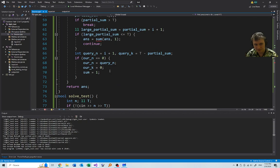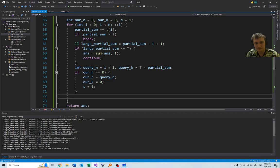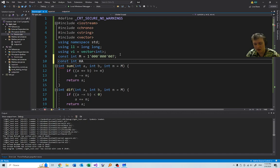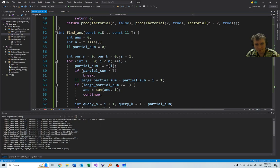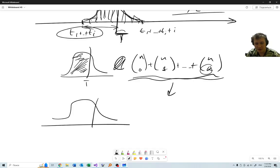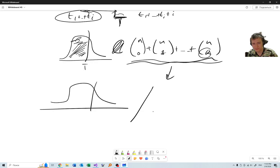Okay, in the end we will say that let's create some sort of half equals m plus 1 over 2. So we need three iterations. First of all, if we have sum which is too low, we need to move it down. How do we do it?